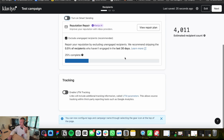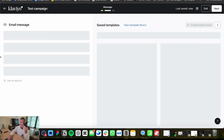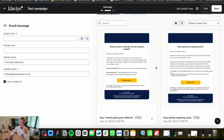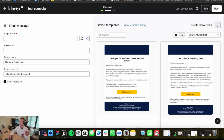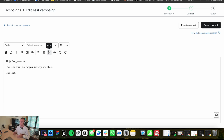I normally just turn that off because I want everybody to get this email. Next. Subject line, you pick your template, you add the images, or sometimes we just do plain text emails, which is you would just come up here, plain text. If you're going to do a design email, remember you need to pick your template first, but sometimes they're just plain text emails, in which case it just looks like someone's just written an email on their normal email software and it comes through like this.